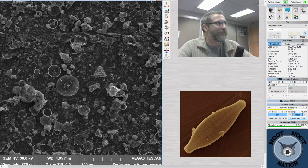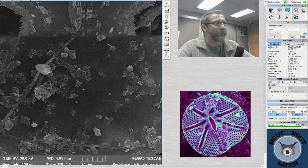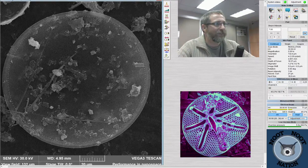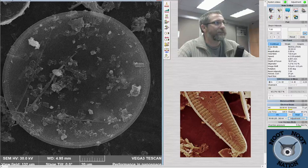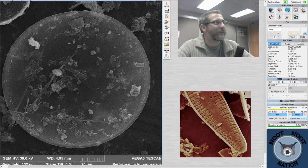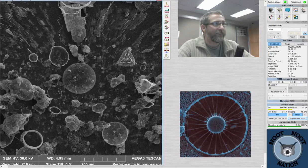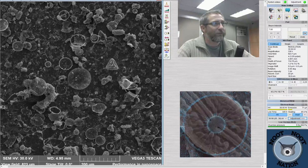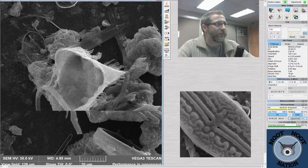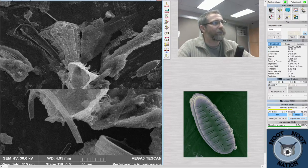There's sort of a slow pace to the SEM, and this is a big Thalassiosira, a really big one. You can see all of the marginal strutted processes around the outside edge very clearly. Somewhere there's a rimoportula in here. That is a big one. So here's an internal view of a Hyalodiscus. Actually, let's zoom in and look at that. See if we can see the... Oh, no, it's not really at an angle where we could see the rimoportula that makes up the center hole.